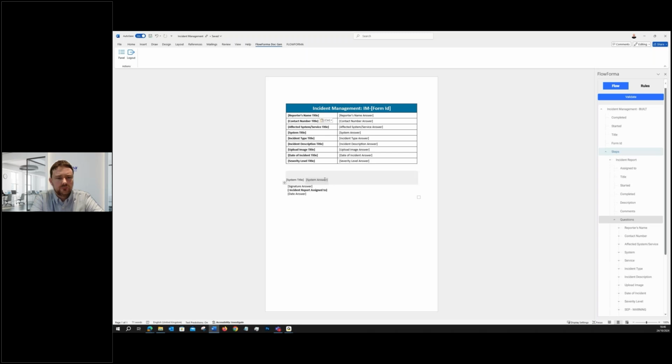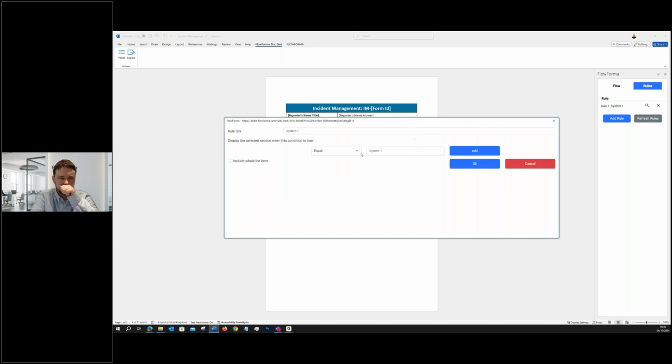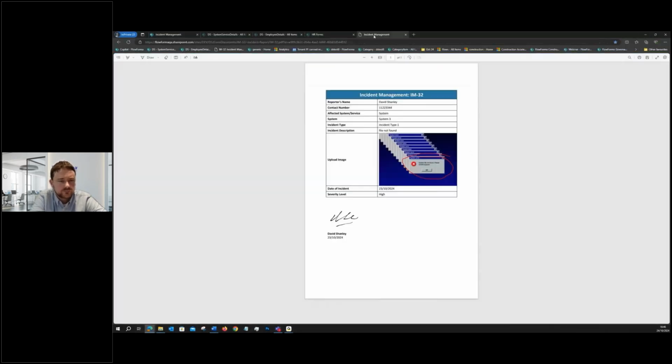What's worth pointing out here as well is you can also apply logic to the actual content that's generated. So I have a rule sitting in place here for this portion of the generated document. If I go into my rules tab, you'll see what the condition is. If the instance report system answer equals system 1, then you're going to display that content. If the answer is system 2, this content will be stripped out of the generated document, and the document will contract to reflect that. So again, very, very powerful. And here's an example of one of those generated documents here.